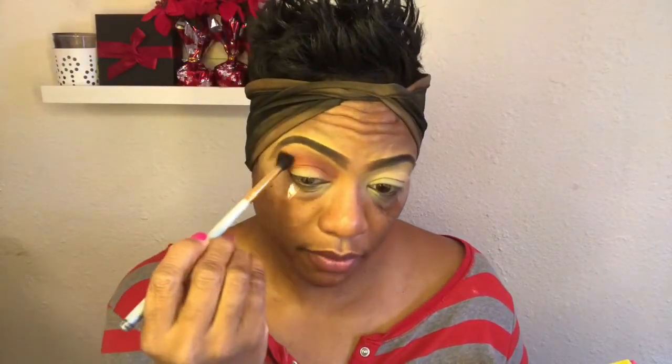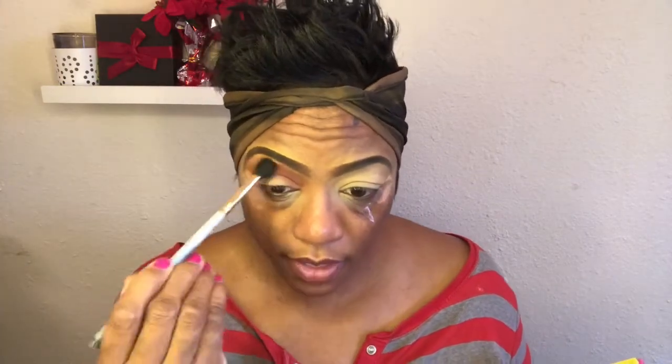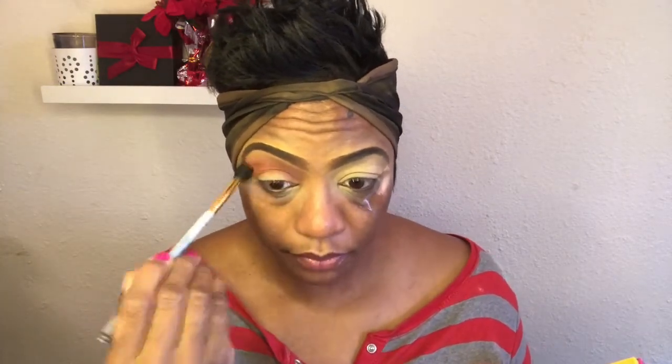I am going back in with a clean blending brush. There's nothing on this, and just kind of blending our base shade and our crease shade together right here. Don't want any harshness. So yes, nothing on this brush. And as a matter of fact, I keep wiping it off because I don't want the buildup to happen on that brush.